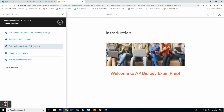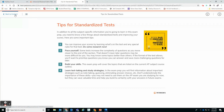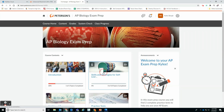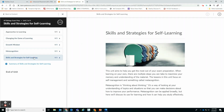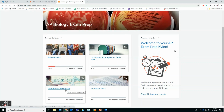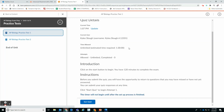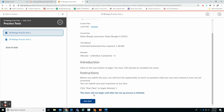it'll show you some of the different topics, right? These are just the general bits at the beginning. If we go back to my content, you can look at skills for self-learning, and then we get to the additional resources and then the practice tests. So there are practice tests that you can take here. There's 2 of them. You can time yourself. It will time you, and then you can compare your quiz results from one test to the other to see if you've improved or areas that you need to keep working on.